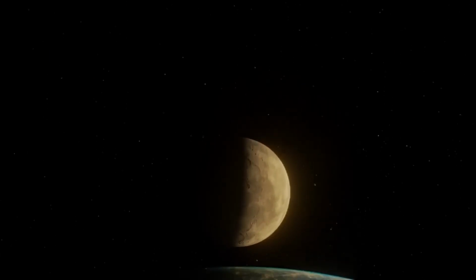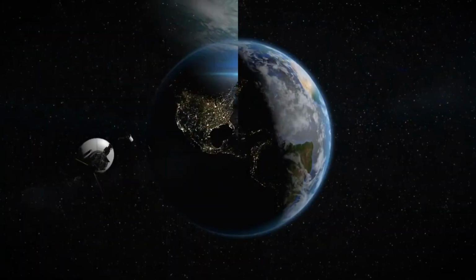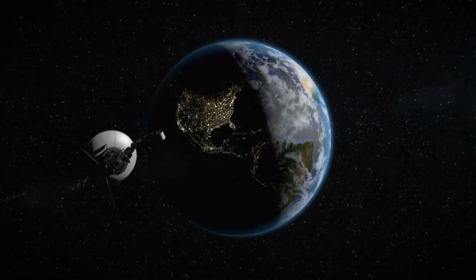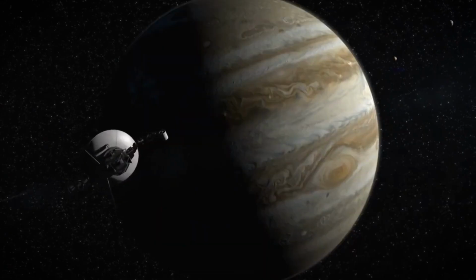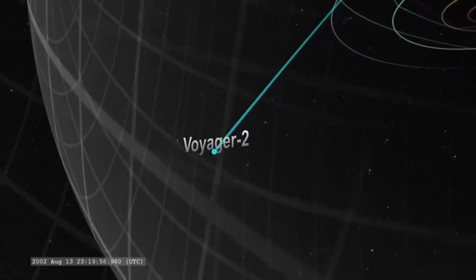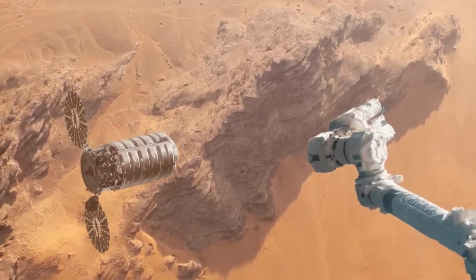Information collection on the boundary between the heliosphere, the area of space dominated by the magnetic field and solar wind of the Sun, and the interstellar medium is one of the particular goals. On February 17, 1998, Voyager 1 became the most distant object created by humans when it passed Pioneer 10 at a distance of 6.69 billion miles from the Sun.